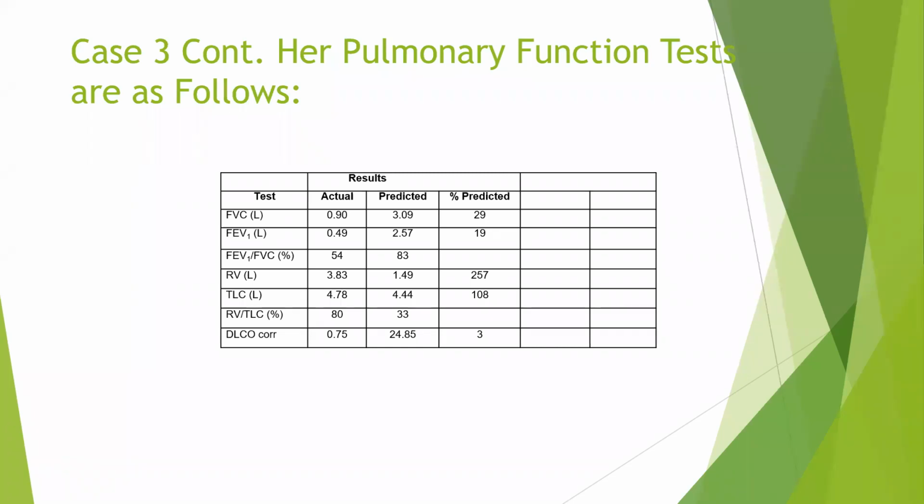Let's look at some of our volumes and capacities. Again, capacities are just more than one volume. So residual volume, that's the gas that really cannot be exhaled. The actual is 3.83 liters. The predicted is about 1.5 liters. So very much so, air trapping. So 257% of predicted. Total lung capacity, the actual is almost 5 liters, 4.78 liters. The predicted is 4.44. So just a little over the predicted.